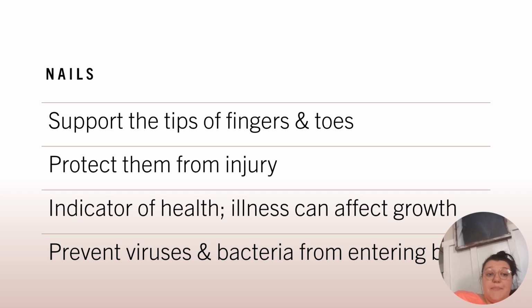Next, we have our nails. These are in place to support the tips of our fingers and toes. It helps protect them from injury. They also prevent viruses and bacteria from entering our body. One cool thing about our nails is that they can be an indicator of our health.